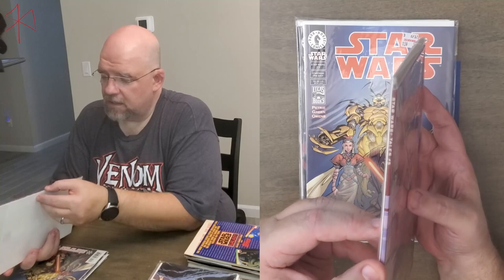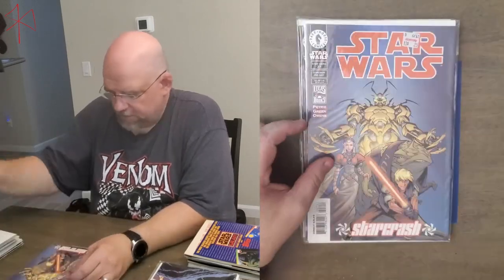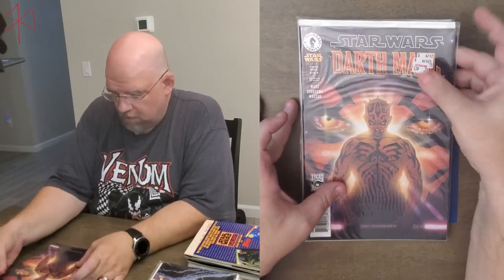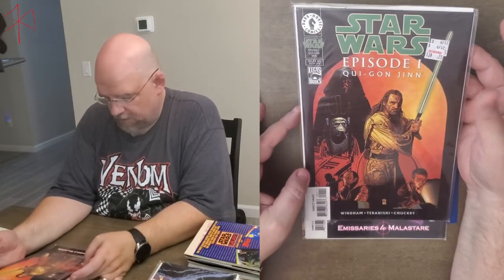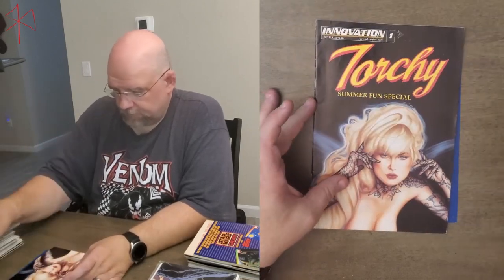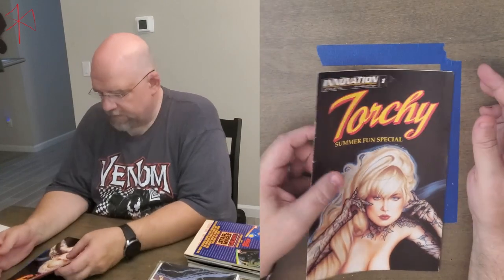This is the hardbound book. 64 pages. I say hardbound, not hardbound, but more like graphic novel type. Star Wars 27. Star Crash One Shot. Darth Maul, 4 of 4. Episode 1, Qui-Gon Jinn. Star Wars 13. Innovation Torchy Summer Fun Special. Pretty random. It's got tape on the cover, though.